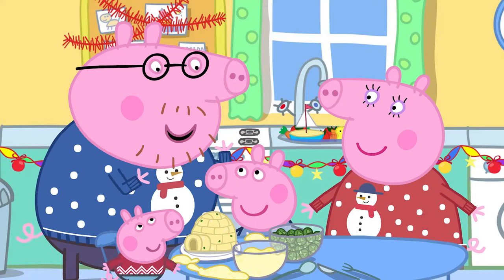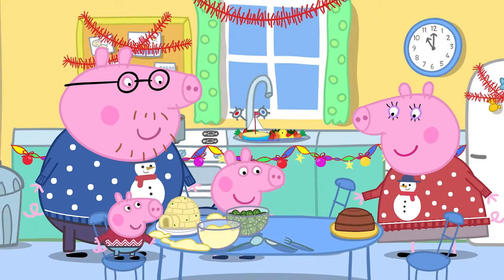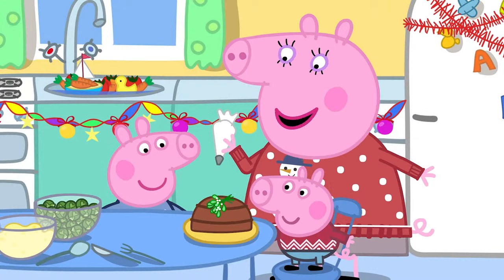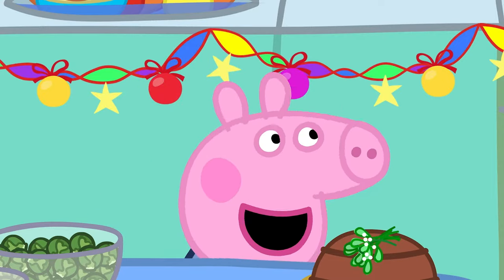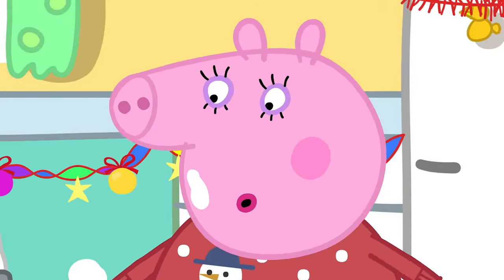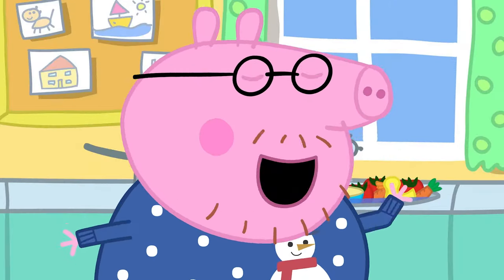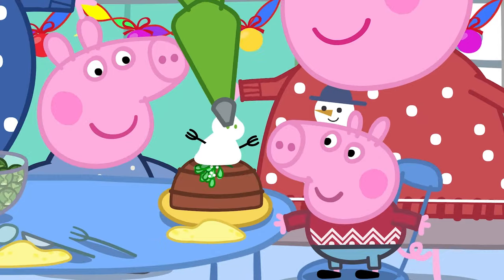Ho, ho, ho! You've made an igloo out of potato. What fun! You can help me ice the cake now. Yes, please. With a few bits of green icing and some splodges of white icing, it looks like mistletoe. Mistletoe! Hooray! Our turn, our turn. Here you go, Peppa. You do the leaves and George, you do the... Ooh. Like this? Well, not quite, but this is much more fun than mistletoe. It looks like a snowman. Snowman!